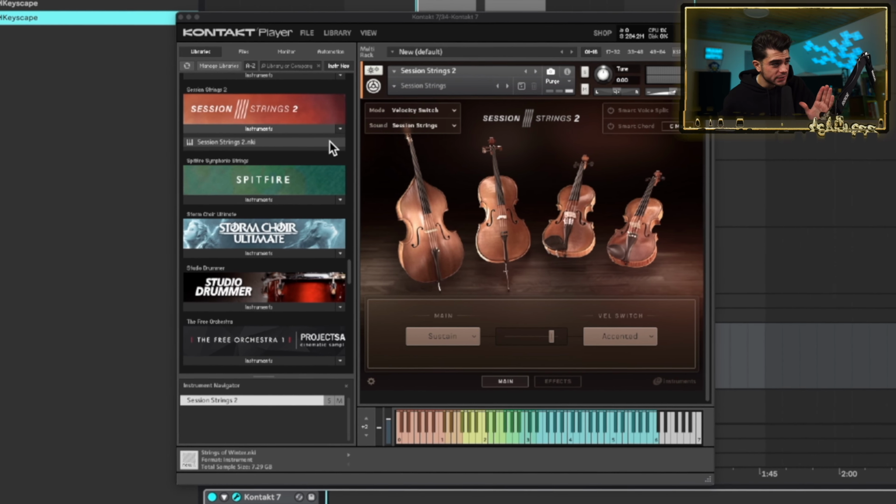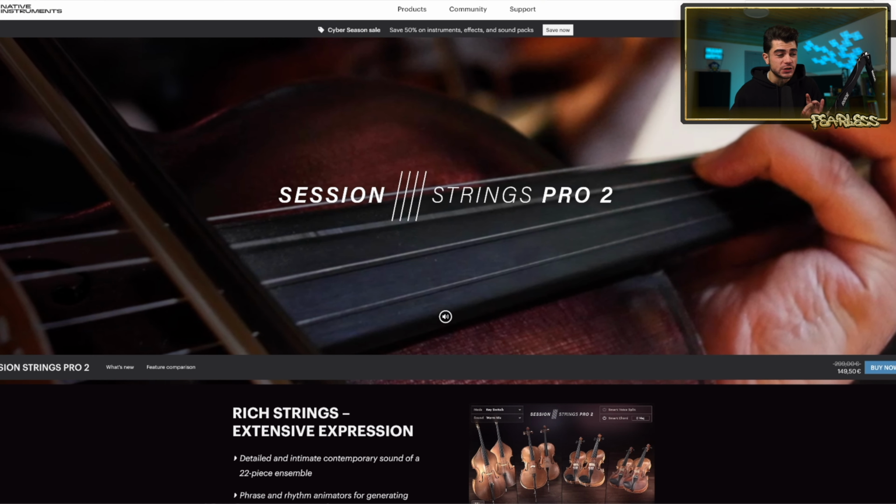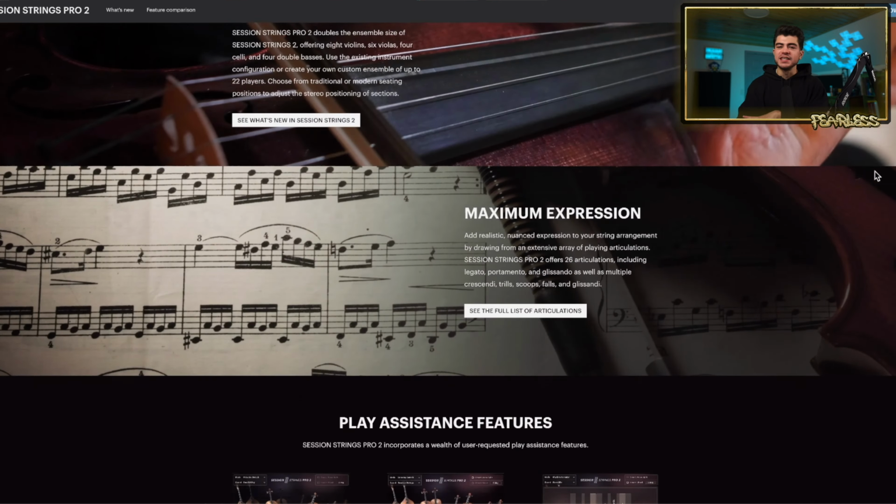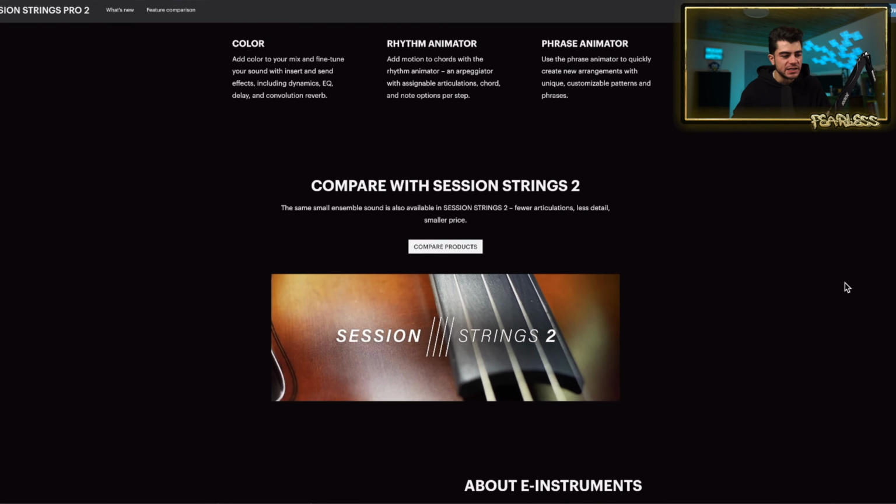But another one that is super high quality and sounds great as well is the Session Strings 2. There is a pro version as well. I just have the regular version. It came with that standard bundle, and this thing smacks, man. These sounds are amazing.